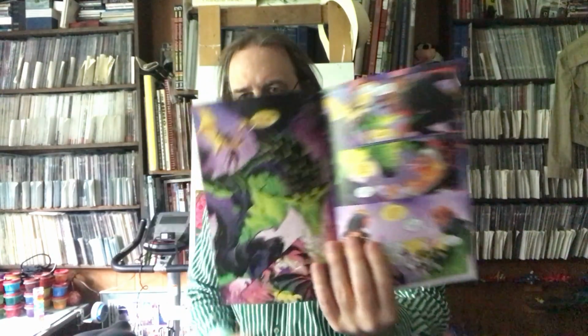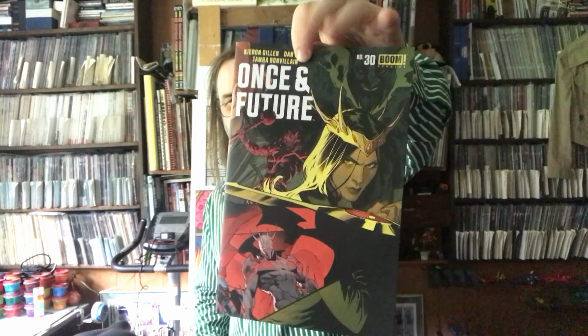The last issue of Once and Future. Issue number 30. Big Dragon. This is the whole book, the sort of mythical fairy tale literature world has taken over England, and people are trying to stop it. So there's lots of King Arthurs fighting with each other, Green Knights and King Lear, and all of a sudden all sorts of stuff has come alive. The main characters in this book, a grandmother and her grandson, are trying to stop it, and it's been good. It was originally only supposed to be 6 issues, but I guess they had more story to tell with it, and they've gone to 30, and I've really enjoyed it.